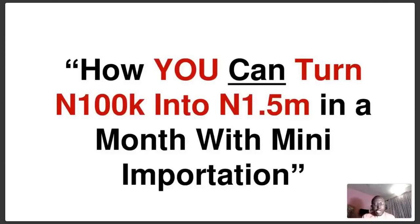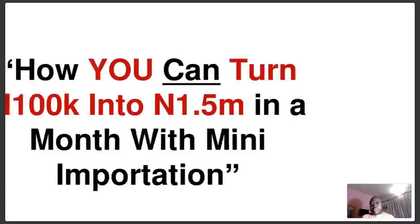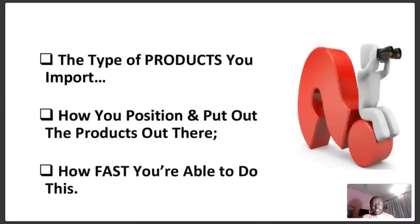All right. So basically, we're going to be talking about these steps: the types of products you import, how you position and put out your products out there, the best way to put out your products out there, how fast you're able to do this, because it's not supposed to be a one-time hit, right? It's supposed to be something you do and continue doing, something you can easily replicate, and it even gets to a point where you can do it with your eyes closed. All right.